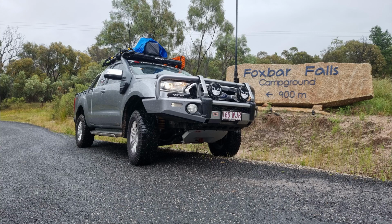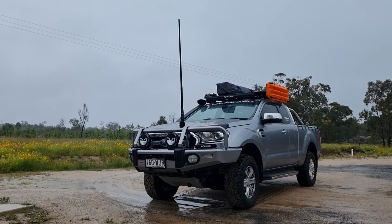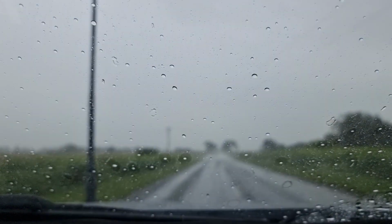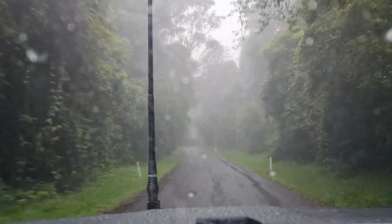Immediately after leaving, I rescued this little turtle off the road. Chances are you'll see him too. The rain, well, it had decided that it was going to set in. There was no escaping it. So I thought to myself, hey, let's check out Queen Mary Falls. It'll look magnificent right now with all this rain.